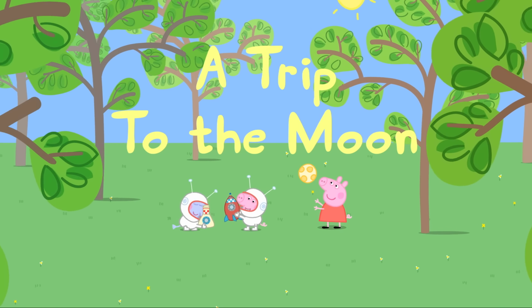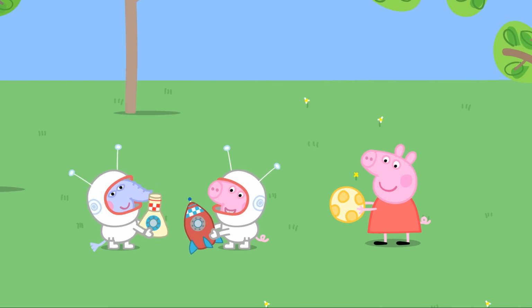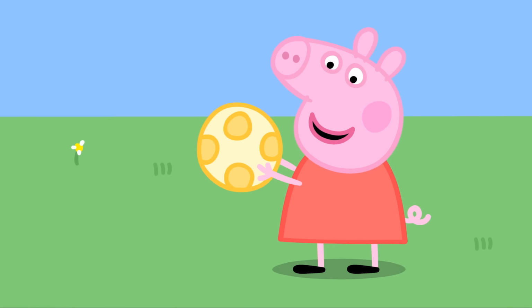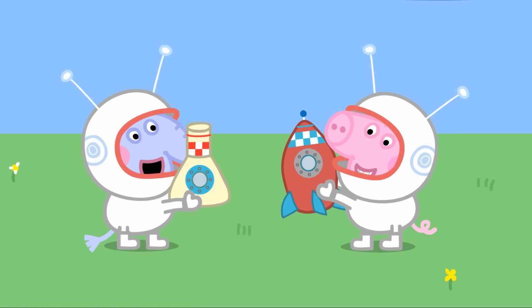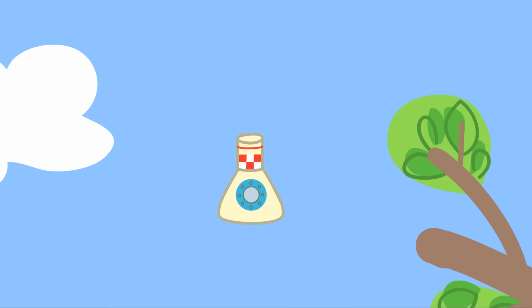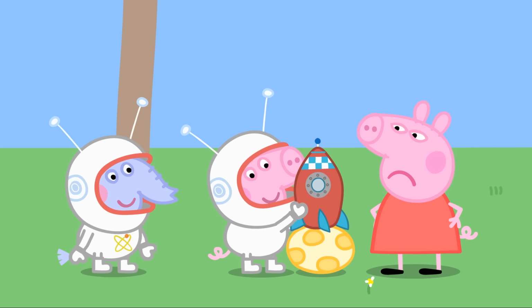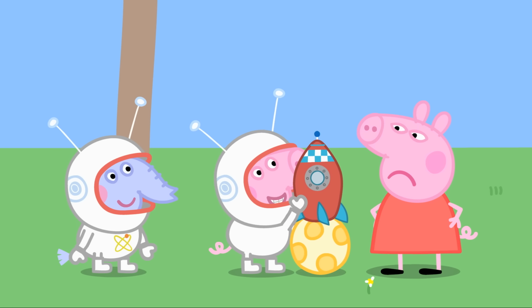A trip to the moon. It is a lovely sunny day. Peppa is playing with her bouncy ball. George and his friend, Edmund Elephant, are playing with their space toys. Moon! George is pretending that the bouncy ball is the moon.